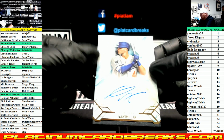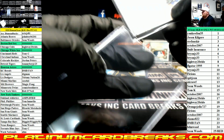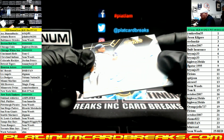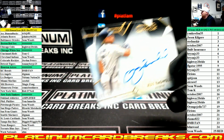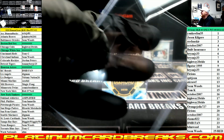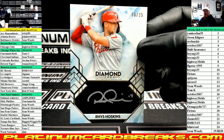Next, rookie to 25, Gavin Lux for the Dodgers. Diamond Icons to 10, Jeff Bagwell for the Astros, going to left side number 3. Matty G, who the fuck is that guy? Rhys Hoskins to 25 for the Phillies.